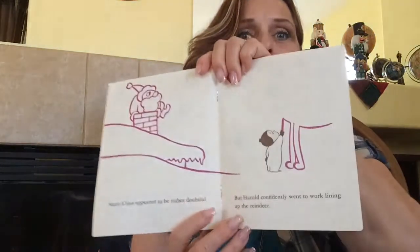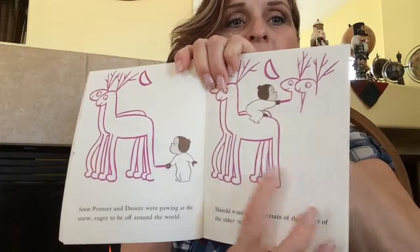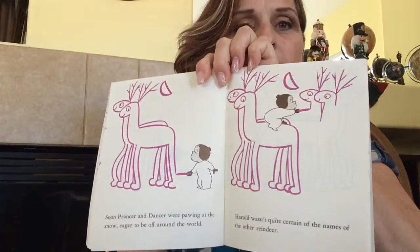Don't worry, Santa, he said. Santa Claus appeared to be rather doubtful. But Harold confidently went to work lining up the reindeer. Look at that. Reindeer. Soon, Prancer and Dancer were pawing at the snow, eager to be off around the world. Harold wasn't quite certain of the names of the other reindeer. Look, 1, 2, 3, 4, 5, 6. He's drawing reindeer. You could probably draw a reindeer like that, couldn't you? Those are easy reindeer. But he made sure there were 8 of them.